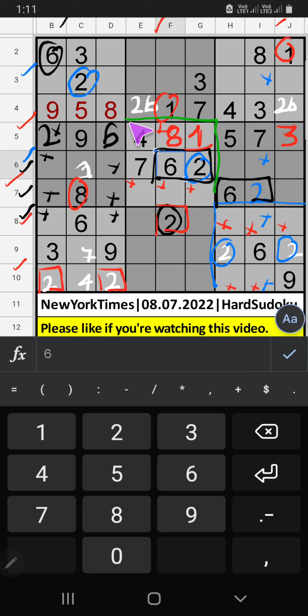Fifth grid, three numbers are remaining, 3, 5, 9. It will come in one of the three cells. We will confirm later. Sixth grid, we have 1 and 7, so 1 and 7 can't come in this cell. It will come in one of the two cells. We will confirm later. Seventh row, only one number is remaining, 4 is confirmed here. Sixth grid, three numbers are remaining, 1, 8, 9. It will come in one of the cells. We will confirm later.